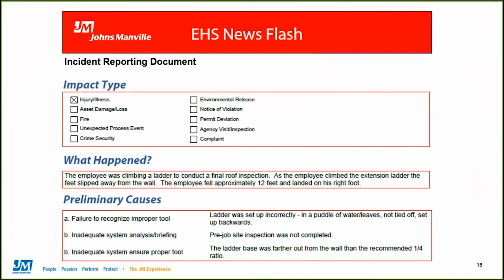So climbing a ladder at a job site, doing a roof inspection, they fell 12 feet. Could have been much more serious. It was serious enough. And there were several things that we learned about that we needed to share, right? We have tech reps that go on roofs on a regular basis.